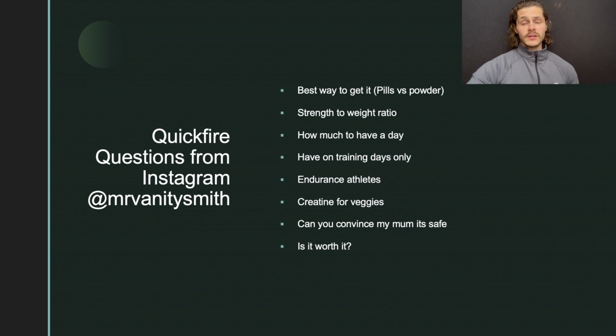Should endurance athletes use it? In my opinion, yes. Every athlete, every person should use it, in my opinion. I have just even bought my parents some. So endurance athletes, we've already spoken about the glycogen storages and also the decrease in inflammation and muscle damage after a 30-kilometer run. If that's not enough evidence, well, it should be.